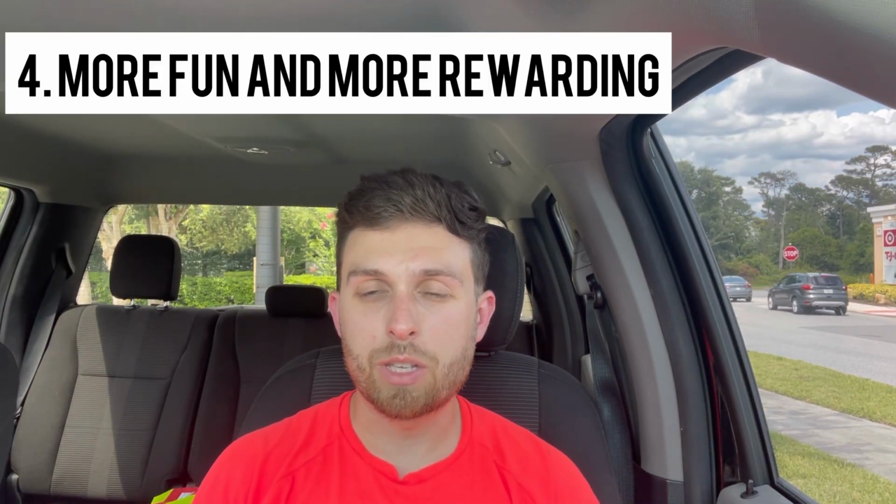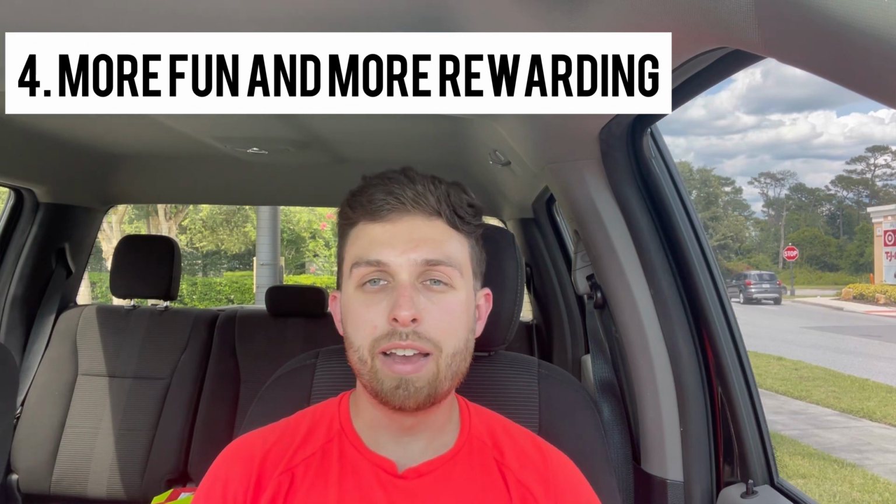Another pro of lifting yourself is it's more fun and it's more rewarding and it's more exciting, right? It's more fun to buy the truck first, drive it for a little bit, see how it was, and then lift it, and then you can kind of compare the differences, right? But if you bought a truck already lifted, there's no fun to it. You bought it, it's done, it's over, your dopamine levels have already crashed, and there's no more excitement to it.